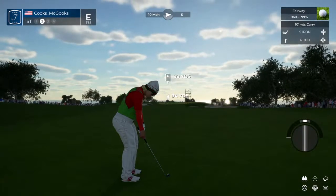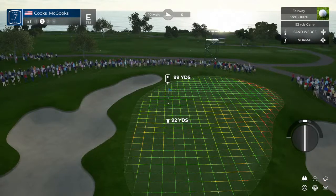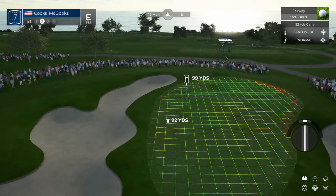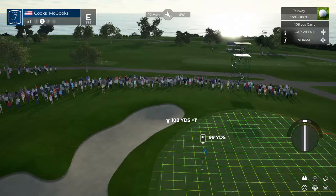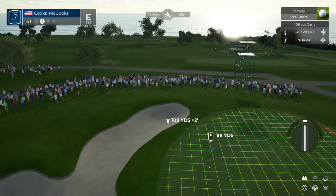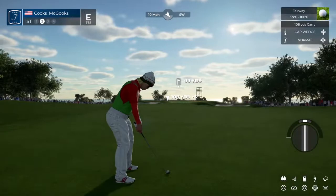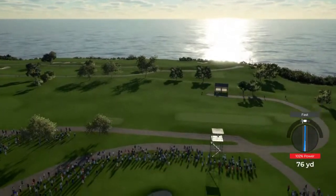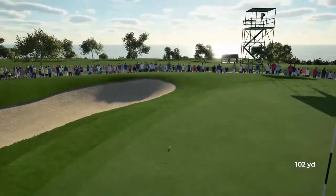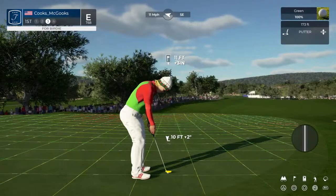This one's about 100 yards from the pin. Come on, ball. Have a sit. Nice shot into this green. Good work. All right, here we go. This one's for birdie.